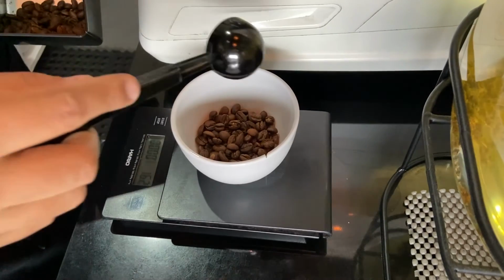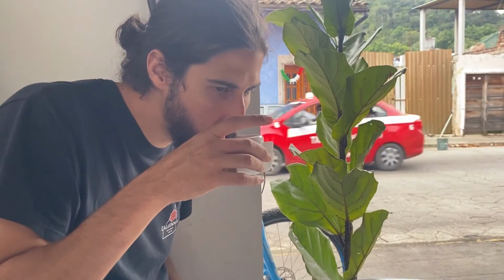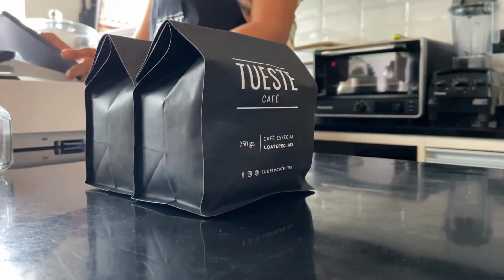So we have one last stop that we want to go to in Coatepec before we leave. We want to get some more coffee beans to go. We heard that this place we're going to is very good. I think it's Tueste? Yeah, Tueste. So we're gonna check out this coffee shop, get some coffee beans, and then I think our day in Coatepec will come to an end.